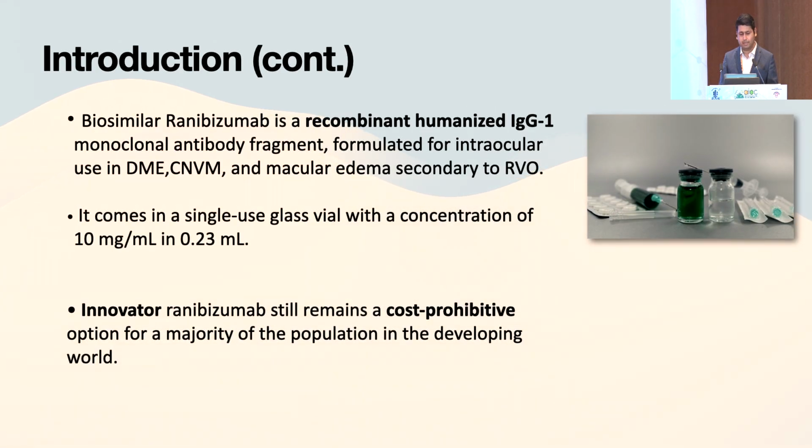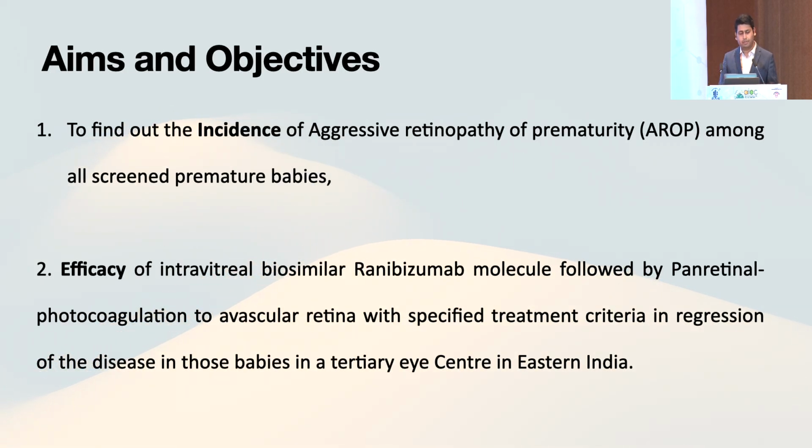Biosimilar ranibizumab is a recombinant humanized IgG type 1 monoclonal antibody which is formulated for intraocular use in DME, CNVM, and macular edema. Innovator ranibizumab still remains a cost-prohibitive option for a majority of the population in a developing country like ours. The aims of our study were to find out the incidence of aggressive ROP among all screened premature babies, and the efficacy of intravitreal biosimilar ranibizumab followed by panretinal laser treatment for these babies.